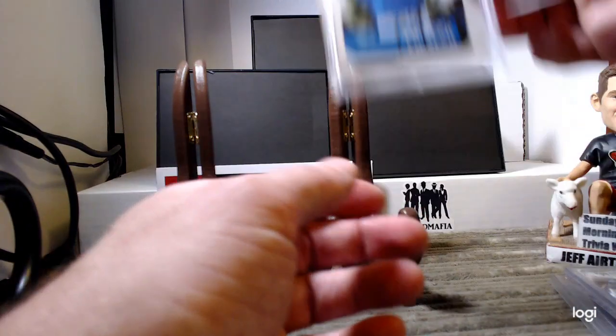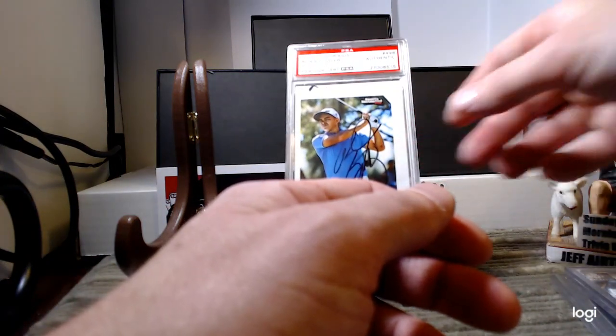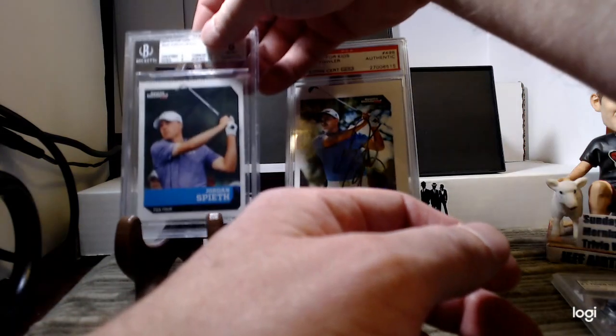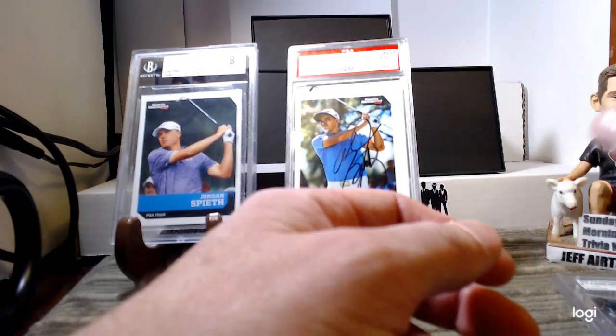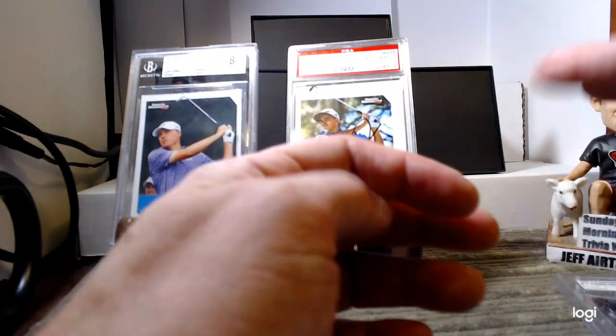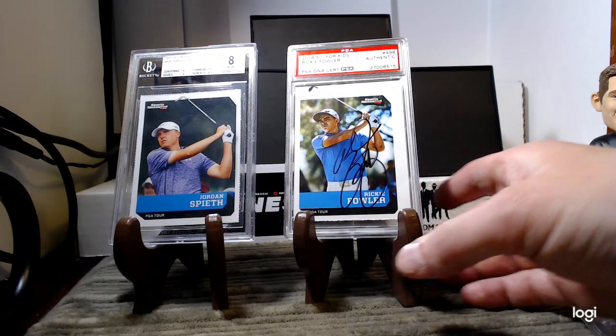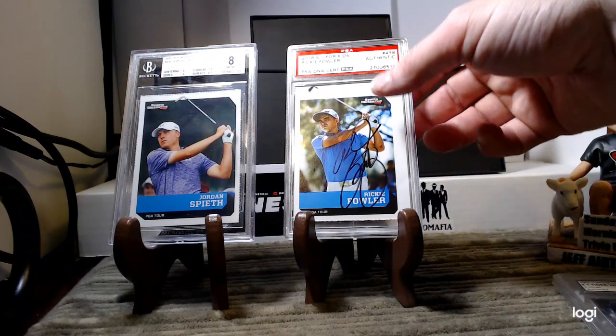Two more golfers left here. Rickie Fowler, autographed card, PSA DNA, and Jordan Spieth. I'd say those five are probably the best young players in the game, kind of taking over for Tiger Woods and Phil Mickelson.